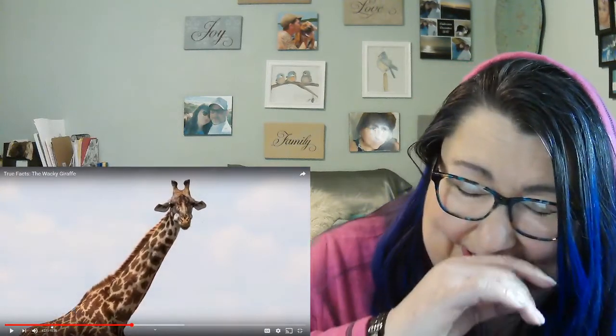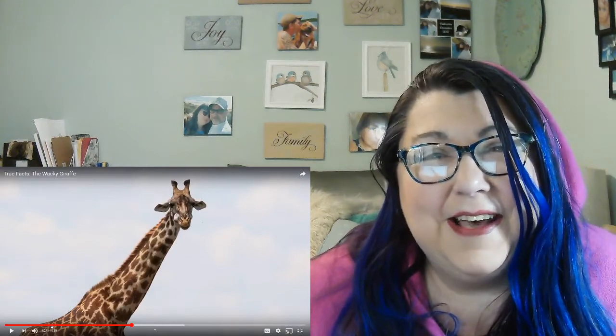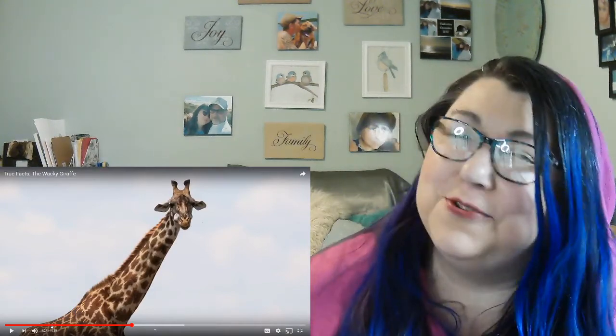You may have noticed that the giraffe is very, very fun to look at. However, it is also very tall. Indeed, the tallest giraffe is taller than any other giraffe. Well, that's not helpful. The tallest giraffe is taller than any other giraffe. That's some true facts for you.